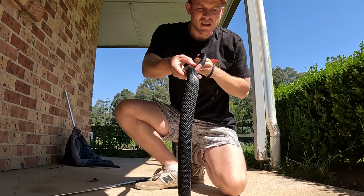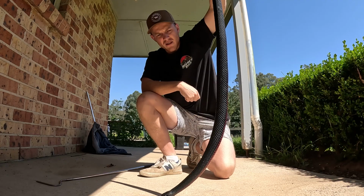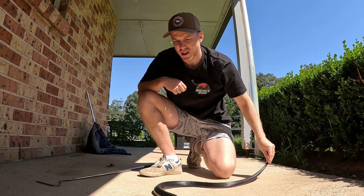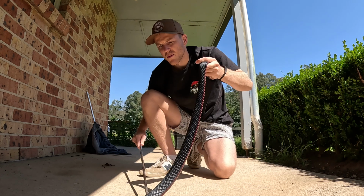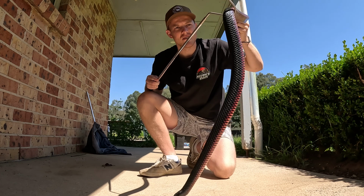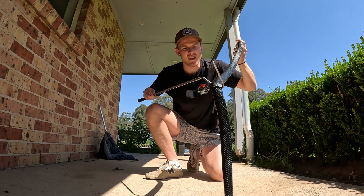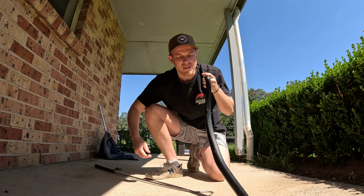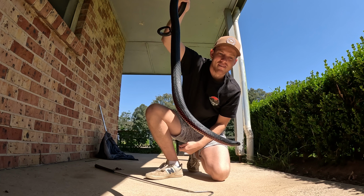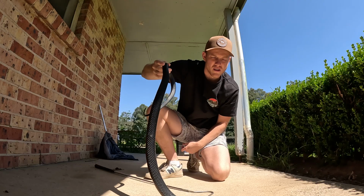You can see he's a beautiful, beautiful snake. Very docile, very chunky too. It's not the longest one, but it's a very, very chunky, nice, well-fed snake. Beautiful, vivid colours. The jet black, the bright reds. Yeah, this is a stunning example of a red-bellied black snake. Well, it's definitely one of the best I've seen, actually. It's gorgeous, hey. You're beautiful.